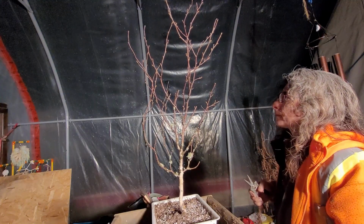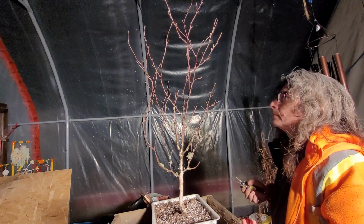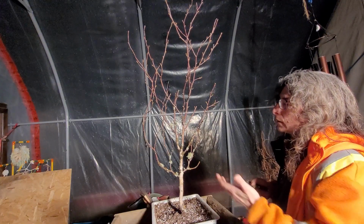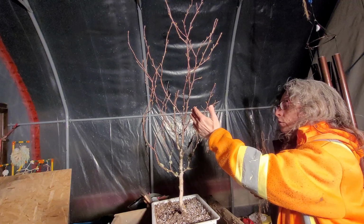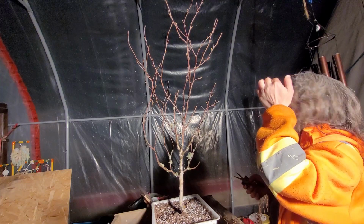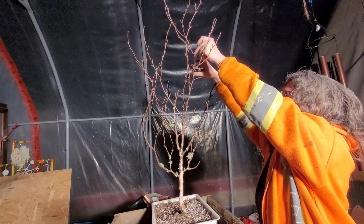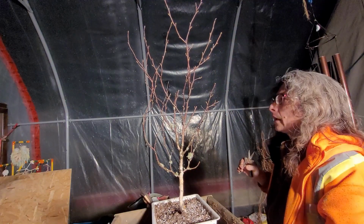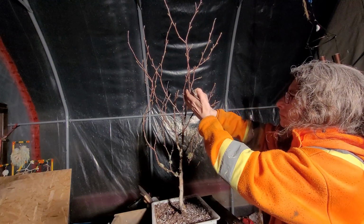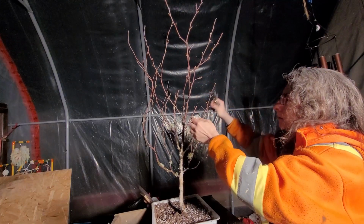Now this one, I still haven't decided what I want my leader to be. This one is coming forward in my front view. I don't know. Maybe we'll bring it up here and bring it back to these buds. I can always cut it back later on too. I mean, it's not a big deal. It's the dead stuff here.